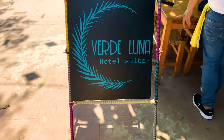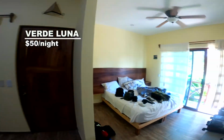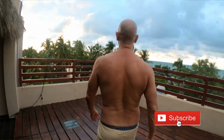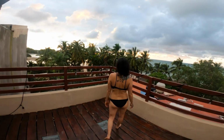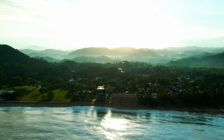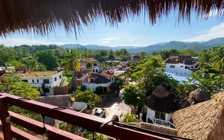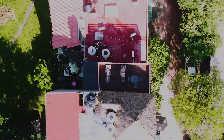We can't move into our Airbnb yet, so we decided to rent this hotel for the night. It's off-season, so the rates are really cheap. It had a really nice rooftop patio for flying the drone. Margarita was really soaking it up. She felt right at home. It rained really hard that night, so the next morning it was super fresh. And we were ready to move into our Airbnb.